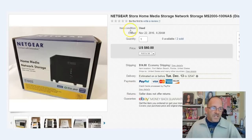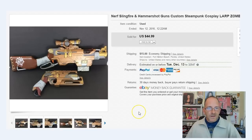And I had two of these. I got these for $10 a piece. And they're worth more if they have the disc in them, the hard drive. But these were diskless, no hard drives. So, but they both sold pretty quick. Home media network storage, whatever that means.